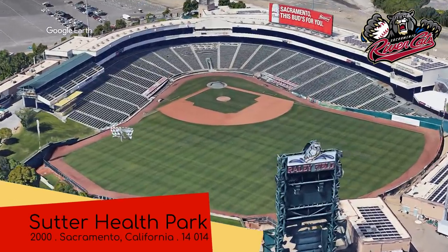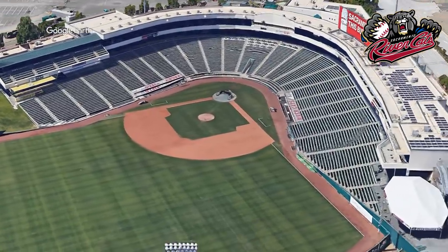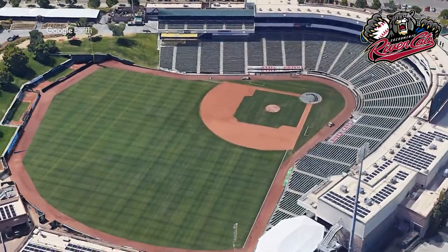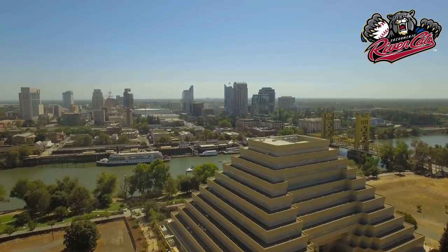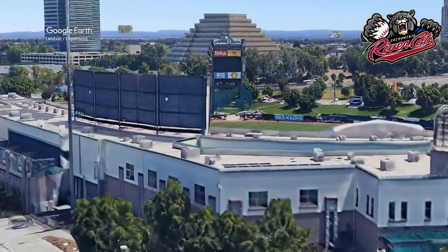Sutter Health Park is a fairly simple stadium, but its strong point, like a lot of the stadiums in this video, is the view that you get from your seats. You've got a direct line of sight to a very interesting office building in the shape of a pyramid called the Ziggurat, and Tower Bridge in the background.